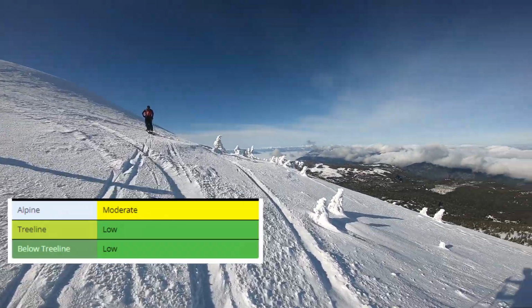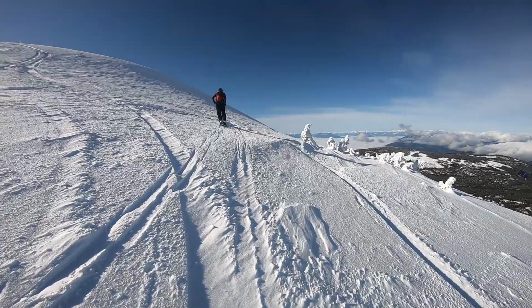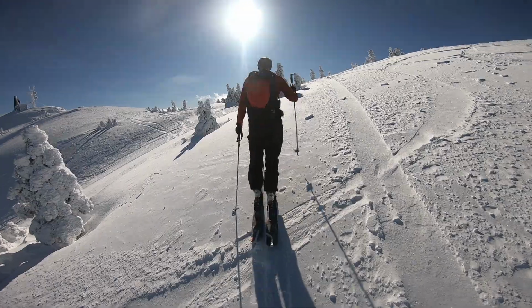The weather forecast also called for a bluebird day, however there are lots of clouds on the west side of the mountain over the Port Alberni Inlet. The inlet seems to trap clouds in it like this all the time, and you get a really pretty inversion on the peaks around here.